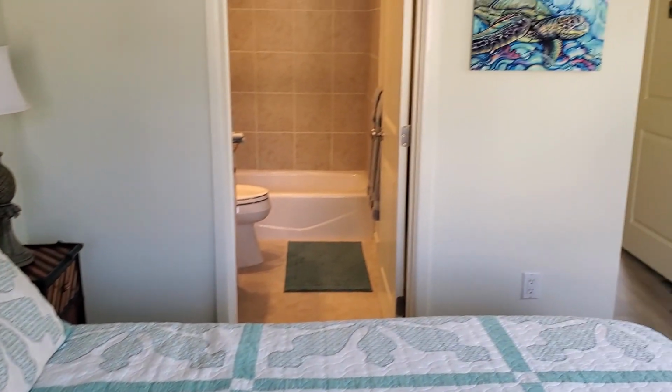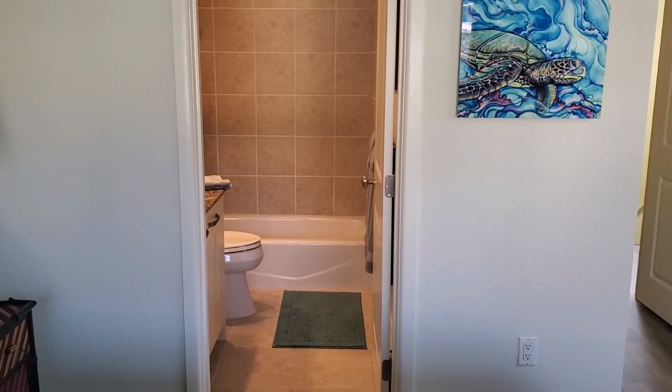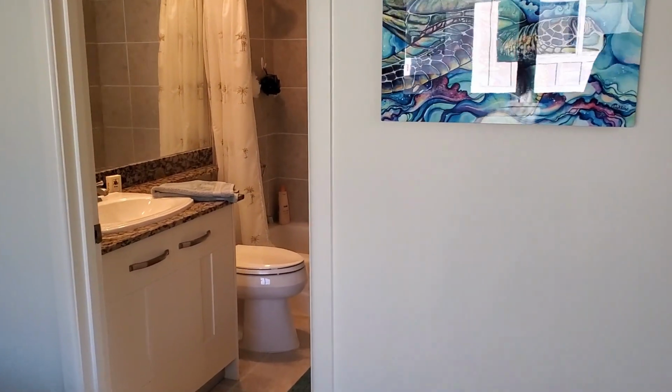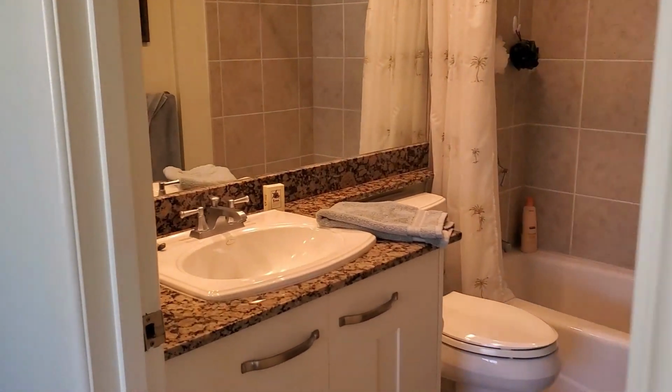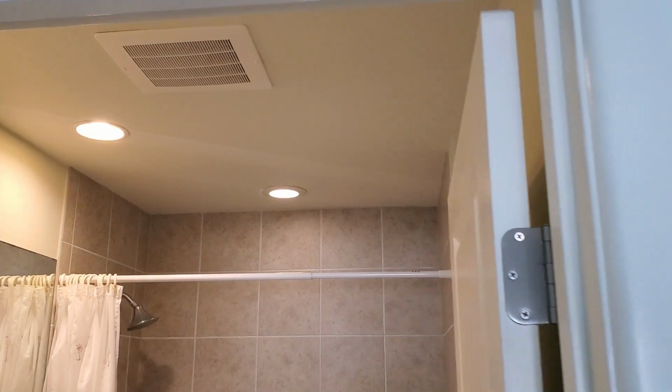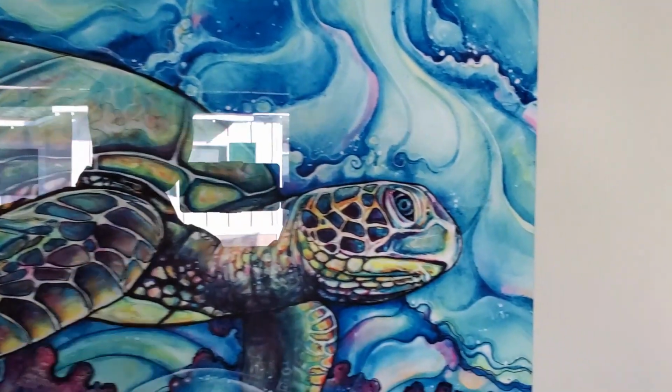And then here's something that's pretty rare in a condo, is that you have an en-suite bathroom for your second bedroom. That's not common. So that's a really good thing to have. If you have guests who are over, it's nice to give them their space. So I like that setup. Another nice little piece of artwork here.